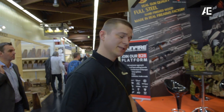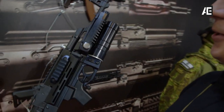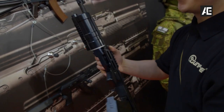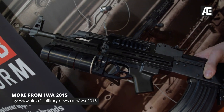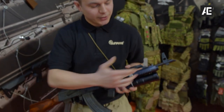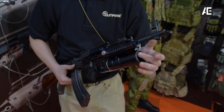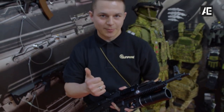If you like Russian climate, I'm gonna show you something else. It's still a prototype, still a little secret, so don't tell anyone about it. It is a grenade launcher that uses famous Russian grenades, you know, those explosive ones that fly very far. You put a CO2 cartridge in here, this Russian type grenade in here, and you can shoot up to 10 times with one CO2 capsule.